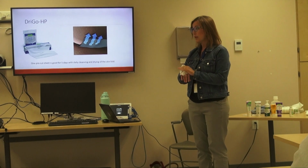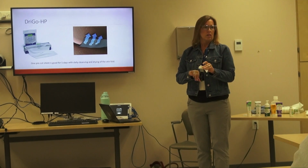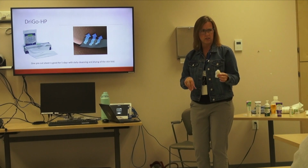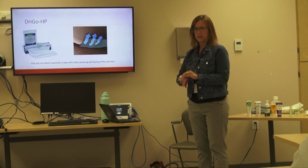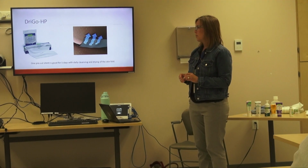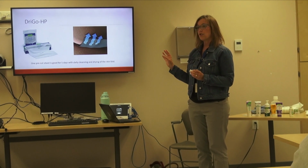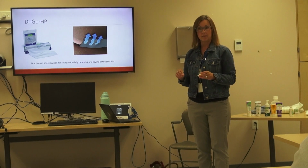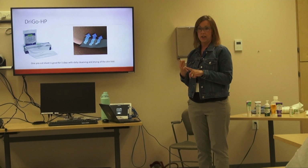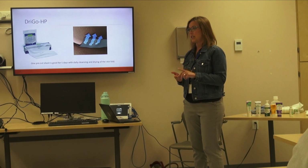Drygo is very similar to Interdry. Interdry, I call it the Cool Max material. Maybe I'm dating myself. Do they call it Cool Max still? The shirt fabric that wicks, the athletic stuff. So it's the same principle. The difference between the two is Interdry is silver and Drygo is hydrogen peroxide. They both work the same way. They treat fungus, yeast, bacteria, and areas of moisture by wicking that moisture away.